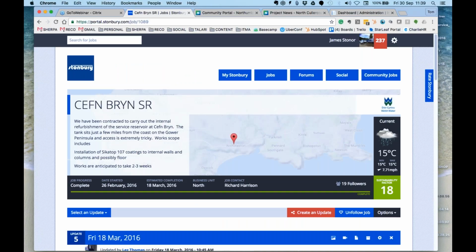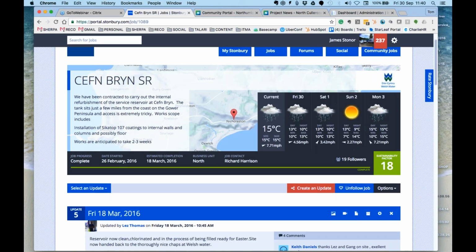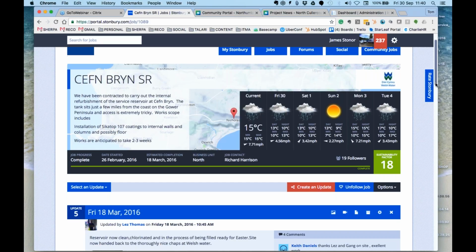So you can see here this scheme, it carries a bit of information at the top as to what we're doing on the site. It gives me the job progress, so this is recently completed, dates, estimated completions, some contacts, how many followers we've got. So we have 19 followers in Welsh Water following this scheme. Even we've got little touches like the weather forecast, the current forecast there, and what have you.